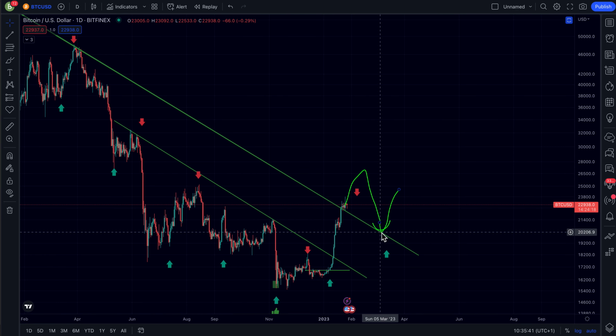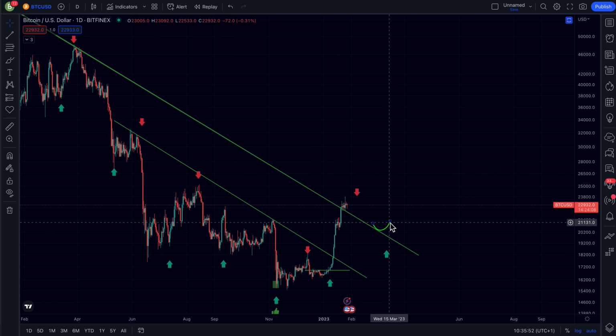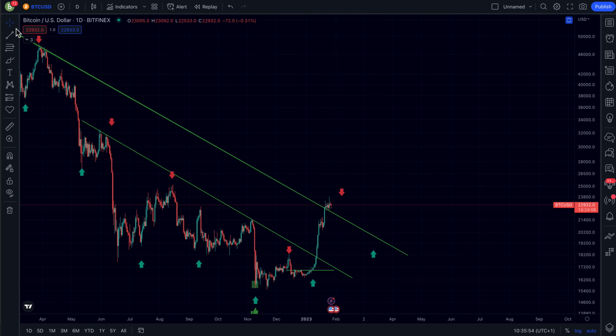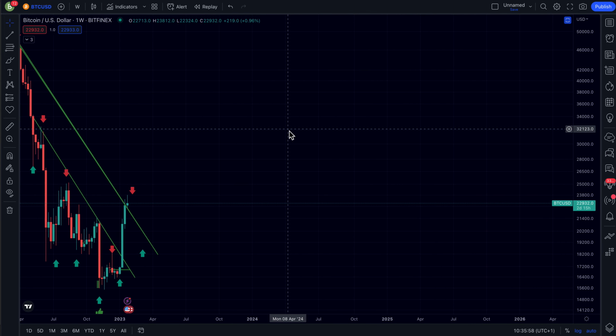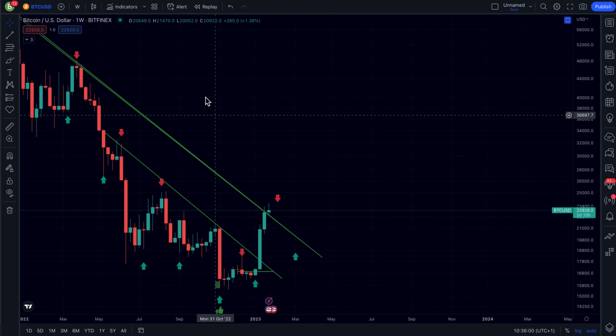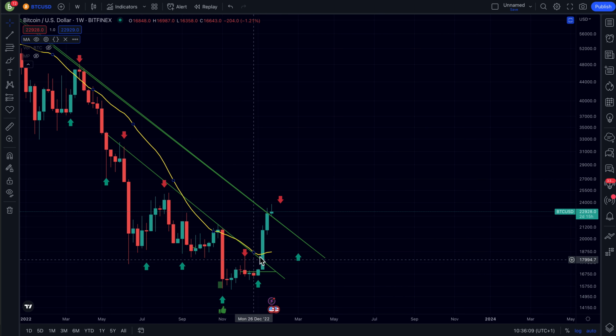But that will be a great opportunity to long, and it's also another confirmation that Bitcoin is basically in a bull market. And of course we need to maintain above some levels right here, especially on a weekly time frame. If we go to the weekly time frame, we need to maintain above a couple of levels. We need to maintain above the moving average right here, and that is the 20-week moving average. That is very important. That one is right here.